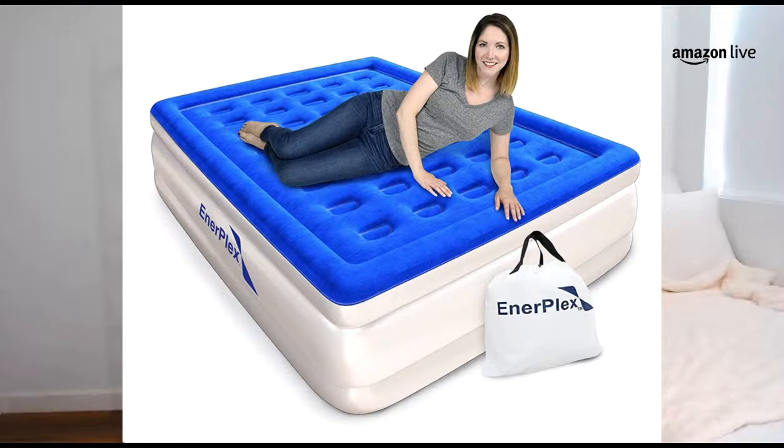So get your favorite bedding supplies, throw it on there for whenever you have some extra friends or sleepovers coming over for the living room. It's a great way to add an extra space for somebody to sleep in, whether it's the holidays or just every weekend or so. I know there's always somebody popping by, which is really nice. $99.99 for this one. It's a queen size Enerplex blow-up mattress.